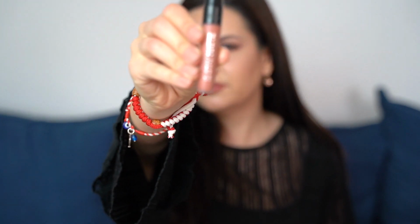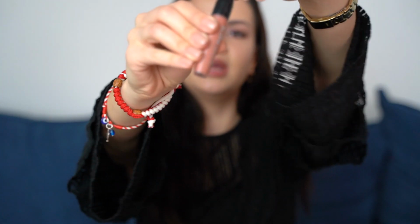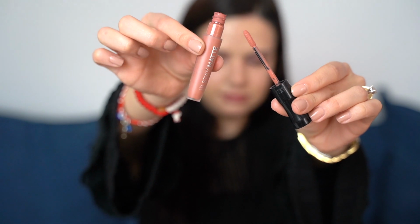And for lipstick, this is another favorite of mine. This is the Stay Matte liquid lip color from Rimmel in the shade 700 Be My Baby, another rosy nude color.